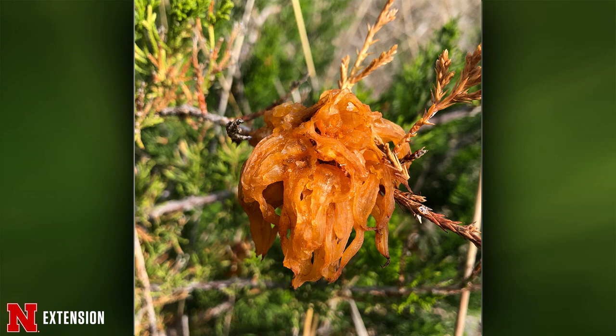We don't really need to be concerned about damage to our junipers due to this fungus, but if you are wanting to control this on your rosaceous trees at home, now is the time to be applying that fungicide. Something like Captan does tend to work. Copper is also effective.